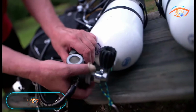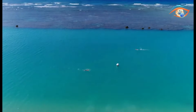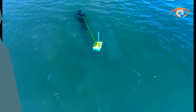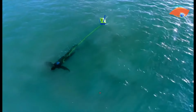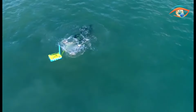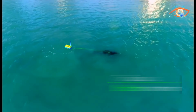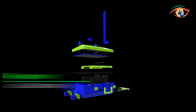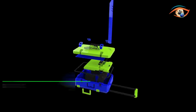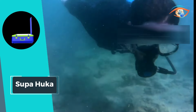Supa Huka. The Supa Huka introduces a new era in diving with its tankless Huka system, providing an unparalleled underwater experience. Floating effortlessly on the water's surface, this innovative system revolutionizes diving by eliminating the need for traditional tanks. Air is drawn in through the snorkel attachment, powered by an internal battery-driven air pump or compressor. The pump directs air down the airline to the regulator, granting divers extended periods of breathability.